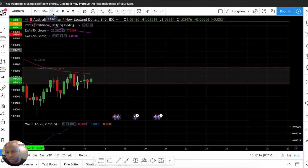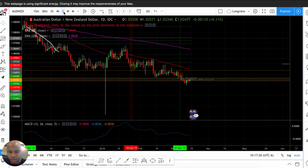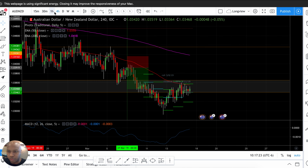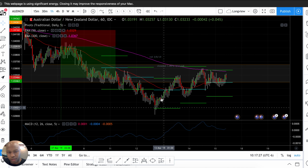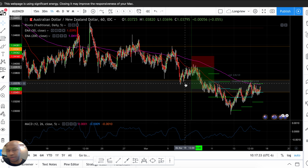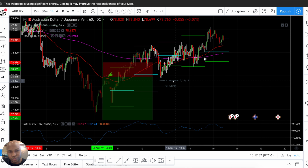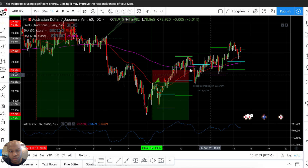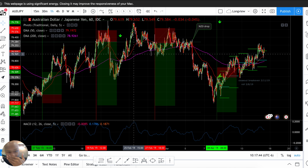AUD NZD coming out of no man's land, stuck under the 50 EMA. Looks like on the 4 hour, definitely looks like it's trying to go higher. Higher high right here, higher low right here, and it's trying to creep higher. We'll watch it for next week for sure. This looks good as far as creeping upwards. So this one and the NZD are both creeping upwards. Same story pretty much.